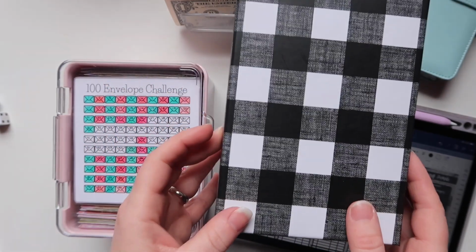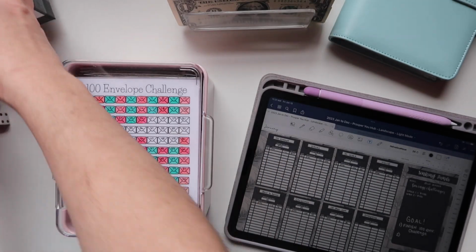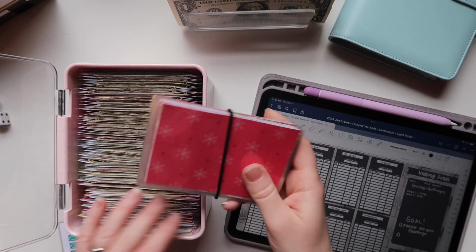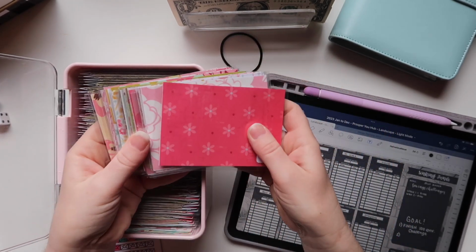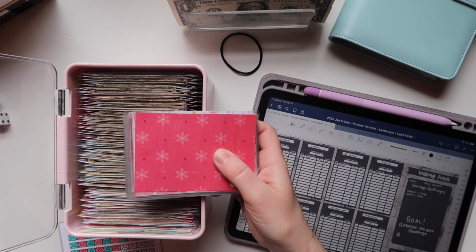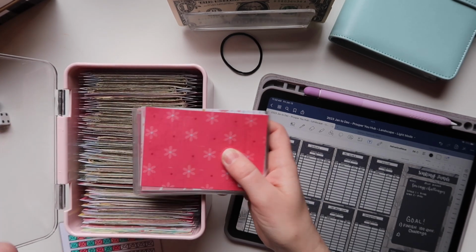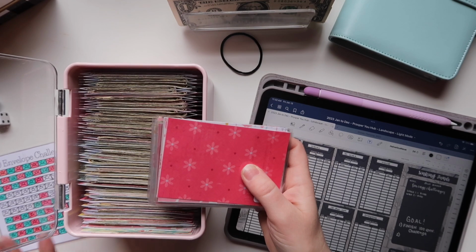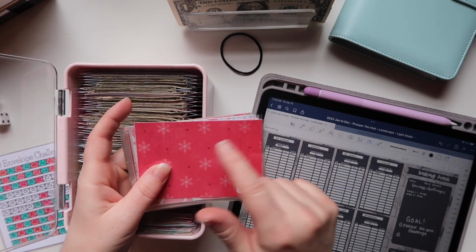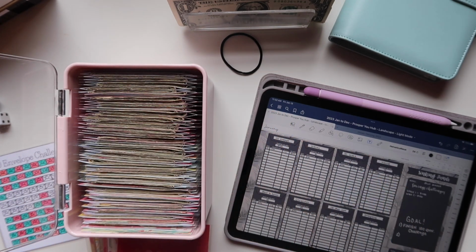like this. If you get the listing that has this box, it will have the same size envelope that is in mine, which are 3x4 envelopes, like this. If you get the plastic box, there's a $5 difference just because I can't get as many envelopes out of the paper with this size as I can the others. But these envelopes are 3x3 instead for the plastic box. And if you get the cardboard photo box, they're 3x4.